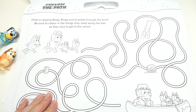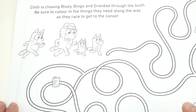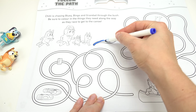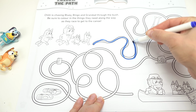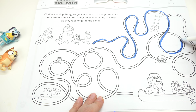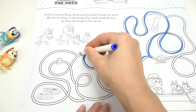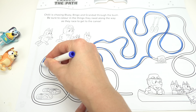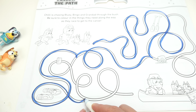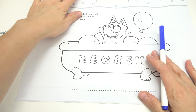Let's keep going. Whoa, it's a maze. Chili is chasing Bluey, Bingo, and Granddad through the bush. They're racing to the canoe. Let's get started. I think there's just one way. Let's see if we can do it. Nope. Not going that way. Let's go around this way. There's some life jackets. All right, we're gonna go to the right and we're done. Let's keep turning the page.